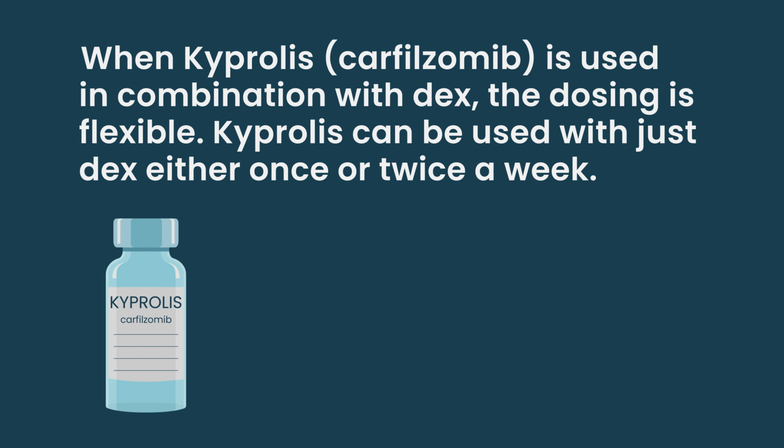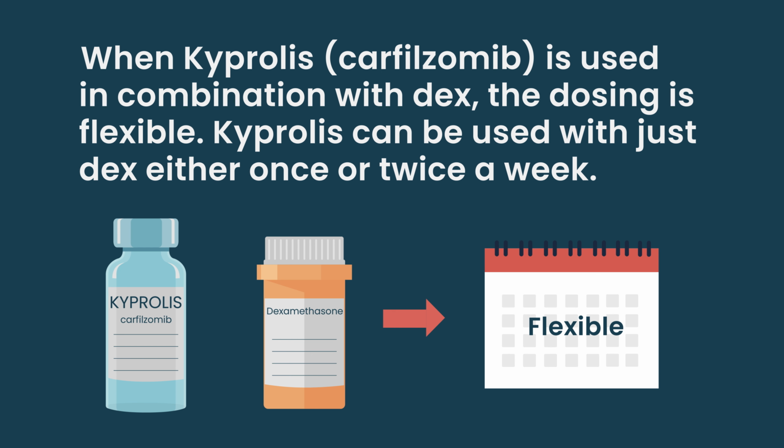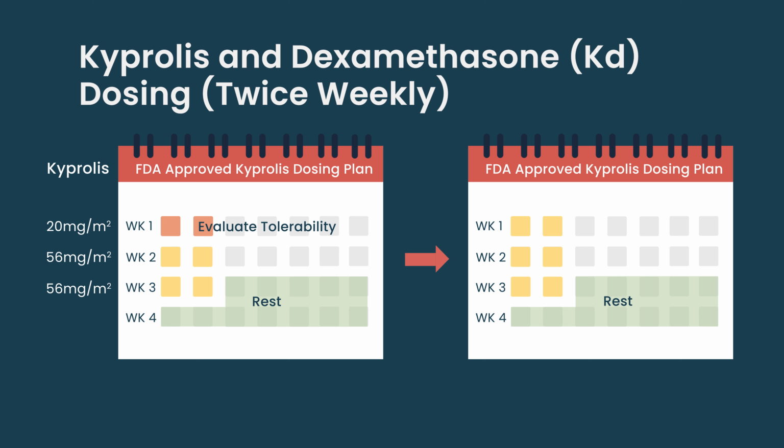When Kyprolis is used in combination with Dexamethasone, the dosing is flexible. Kyprolis can be used with just Dexamethasone either once or twice a week. For the twice-weekly dosing schedule, administer Kyprolis 56 milligrams per square meter on 2 consecutive days each week for 3 weeks after a 20 milligrams per square meter priming dose is given on days 1 and 2 of cycle 1 to evaluate tolerability. A 12-day rest period is given after week 3 as part of a 28-day treatment cycle. Kyprolis is continued until disease progression or unacceptable toxicity occurs.